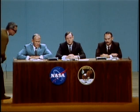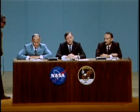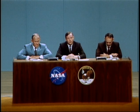And the terminal phase was absolutely chock full of my eyes looking out the window and Buzz looking at the computer and information inside the cockpit and feeding that to me. That was a full-time job.